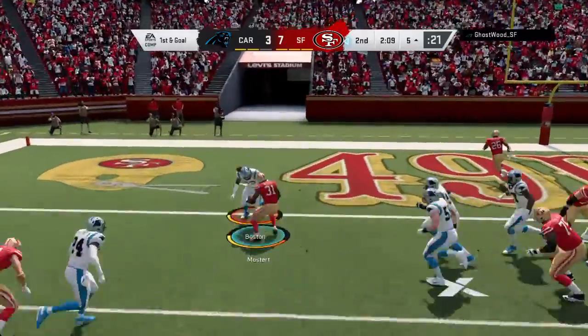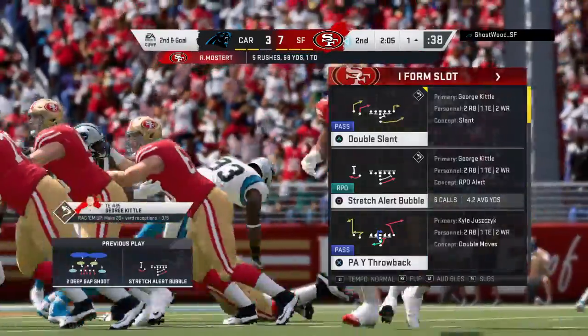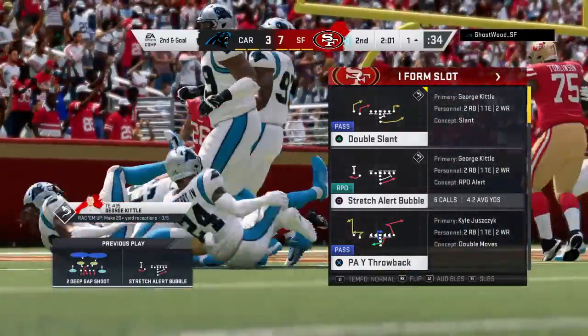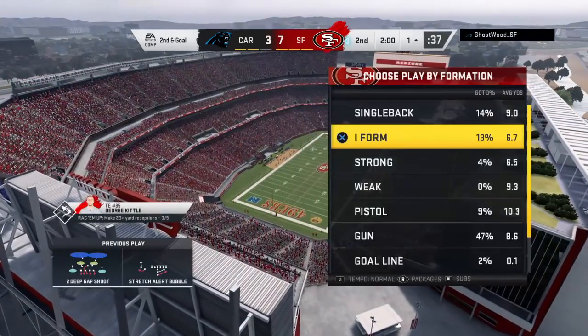They'll try and run for it on first and goal. Give him 4 on the carry there at second and goal. Brought down just shy of the goal line. 2 minutes to play in this first half. 7-3 our score.